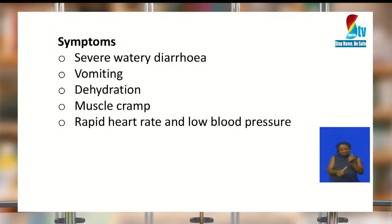These are the symptoms of cholera: a severe watery diarrhea, vomiting, dehydration, muscle cramps, and a rapid heart rate and low blood pressure.